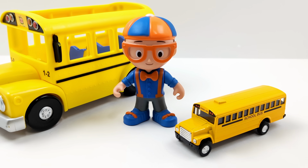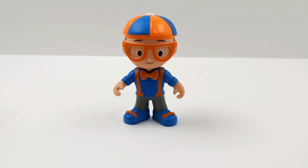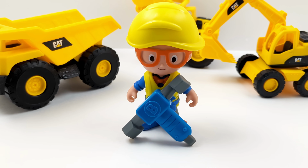Great job teaching us about school buses and bus drivers, Blippi. What do you think we're going to learn about next? Construction vehicles. Construction workers drive and operate these mighty machines to build and shape our communities. They make roads, houses, schools, and so much more. Construction workers build our communities. It looks like Blippi is ready to drive and operate one of these machines.